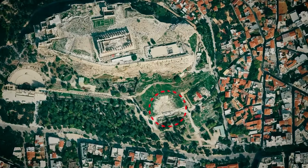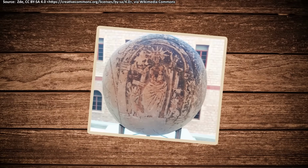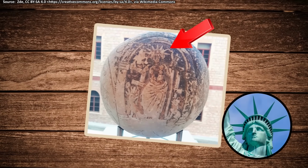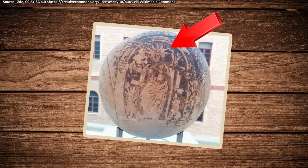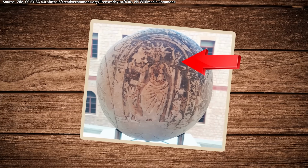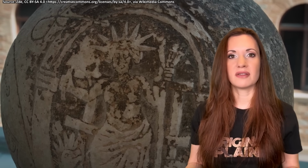Located at the bottom of the Acropolis. On the sphere is the image of Helios, crowned with rays of the sun. His sun rays look just like Lady Liberty's crown. In one hand, he holds a whip. In the other is a scepter with 3 torches on its end. When you look closer, you see a lot more symbolism on the sphere.